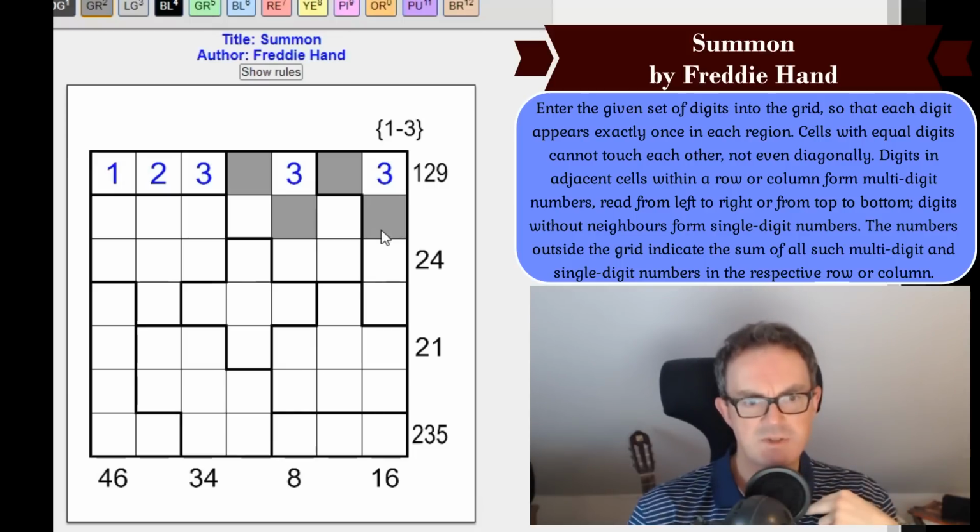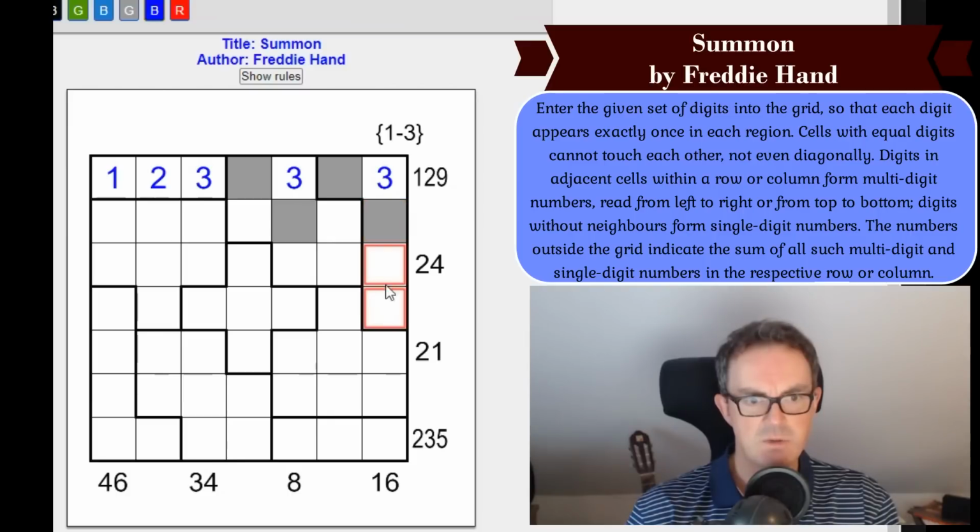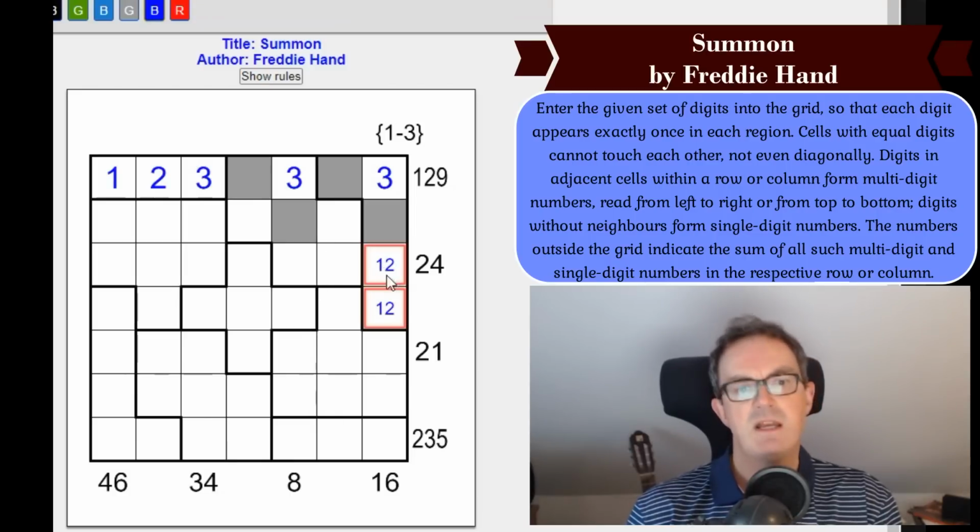Oh, I suppose the same is true for this 16. If that's a digit, that's a 30 number. Right, okay, so then I can see that these 2 squares have to be digits. So this is a 1-2 pair. So maybe I should do centre marking for that.